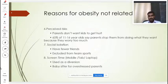Again, coming to screen time here. The screen time is a major problem. Most parents are allowing their children to use mobile, tabs, etc. as a diversion. Sometimes we can't even blame parents, because the parents are overstressed and the mobile or the tab or the laptop acts as the babysitter.